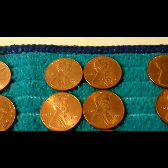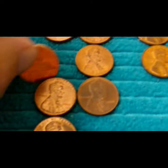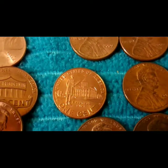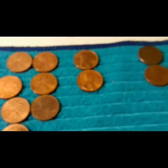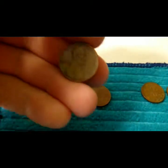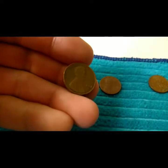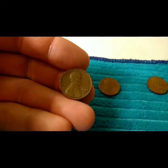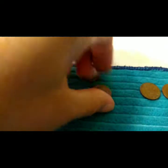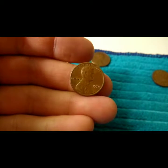These are the 2009s. And the obverses aren't all that great, but there's some nice looking reverses on here. Pretty clean. Pretty clean. And then we have the two Woodies, which I usually have to pick up for you guys to see. Yeah, you can see the wood grain there. Pretty nice wood grain, and that's on an 81 Denver. And this was in one of the last rolls. This is a 78.